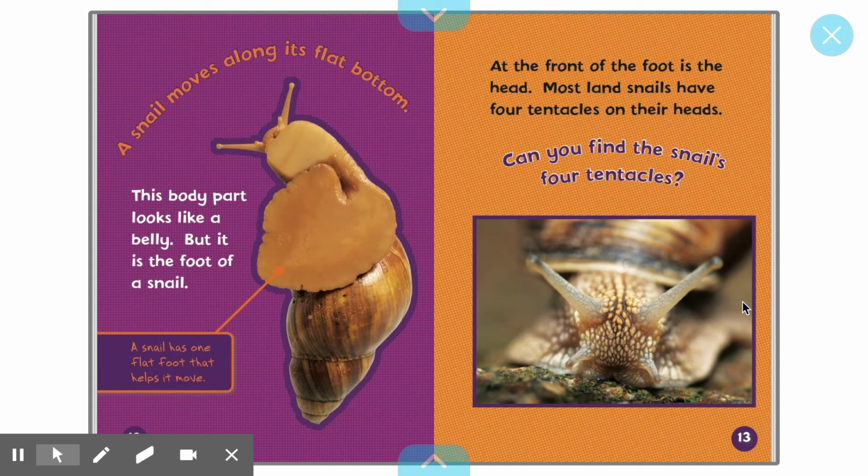A snail moves along its flat bottom. This body part looks like a belly, but it is the foot of a snail. A snail has one flat foot that helps it move. At the front of the foot is the head. Most snails have 4 tentacles on their heads. Can you find the snail's 4 tentacles? See, I see 2 big ones, and then 2 smaller ones down here.